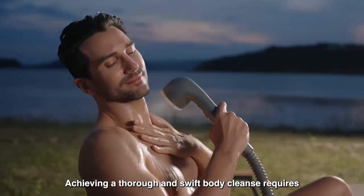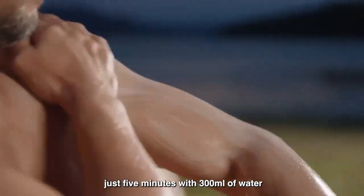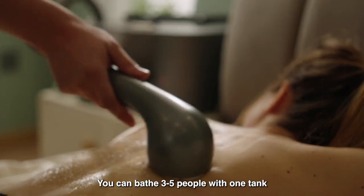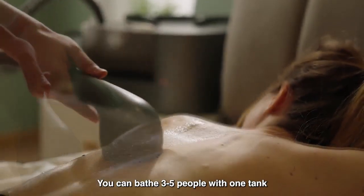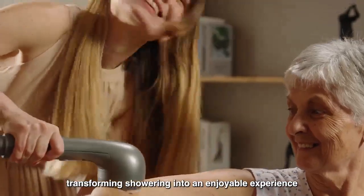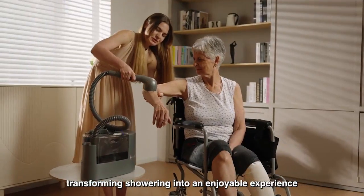Achieving a thorough and swift body cleanse requires just 5 minutes with 300 milliliters of water. You can bathe 3 to 5 people with one tank. No need for drying afterward, transforming showering into an enjoyable experience.